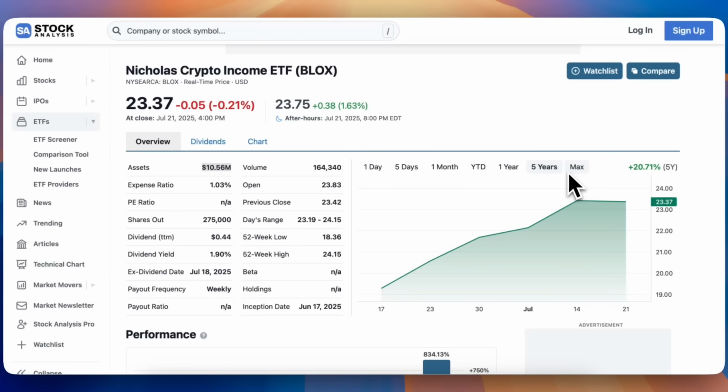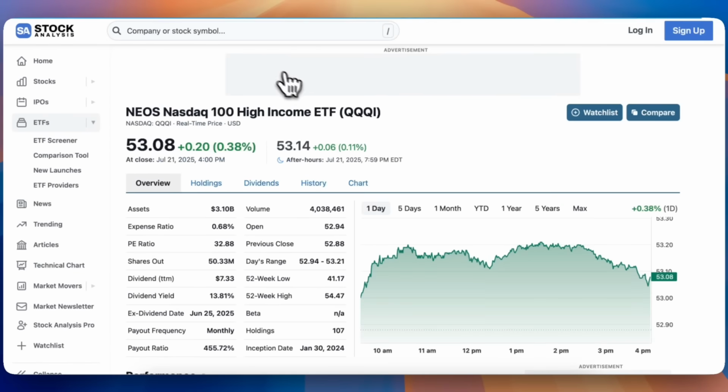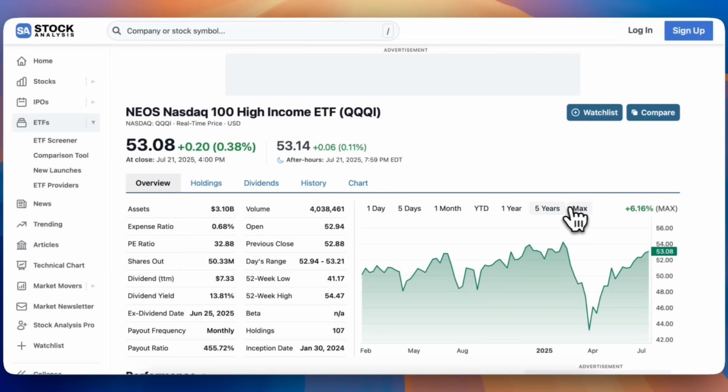Some of the core ETF holdings that are my favorite are actually QQQI, which is going to be the NEOS NASDAQ 100 High Income ETF. Very stable ETF in my opinion, pays out a modest dividend yield of 14%, but it pays out every single month, which is a drawback for many people.